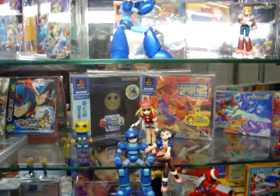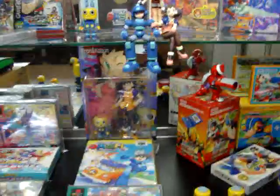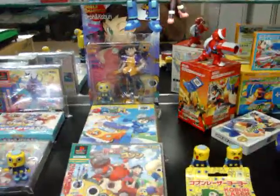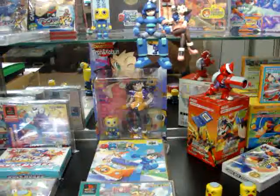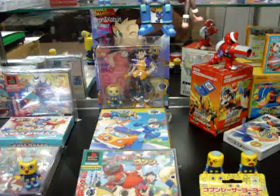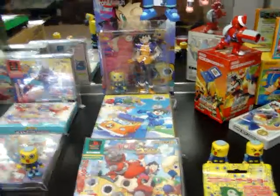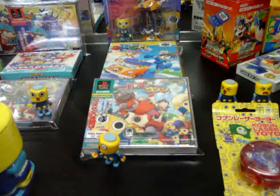So there's my games. They're in the back, the Dash 1 and 2. And then coming down here, we got a larger scale Tron figure with Favorite down there. And then Dash for N64, Tron Kobun for PS1.